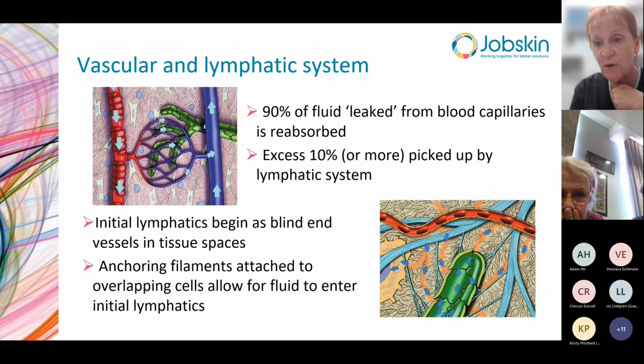And for those of you who are less familiar with the lymphatic system, the lymphatic system is a one-way system, whereas your blood circulation leaves the heart, goes to the tissues, comes back. It's a closed circuit. Lymphatics are one way. They start in the tissues as blind end vessels.